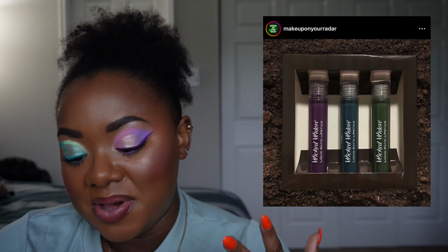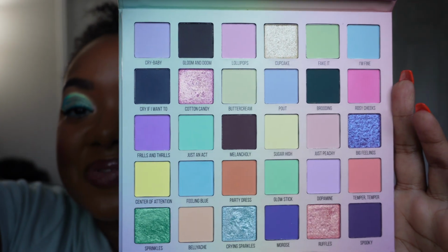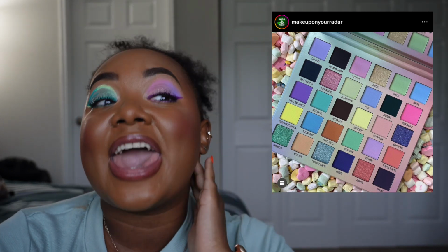Okay, let's talk about the Blend Bunny Sickly Sweet palette. You guys already saw, I got it in PR. So this is what the palette looks like. And when I saw the reveal, I was like, oh my God, the chaos.